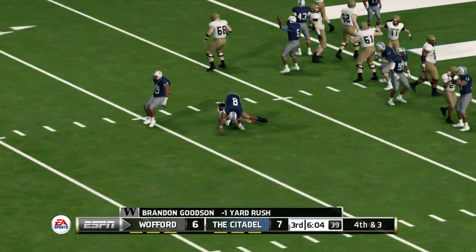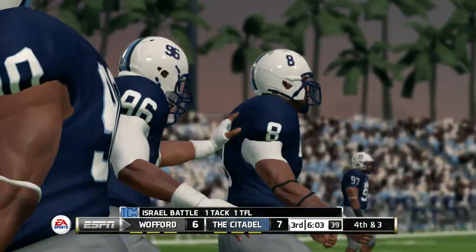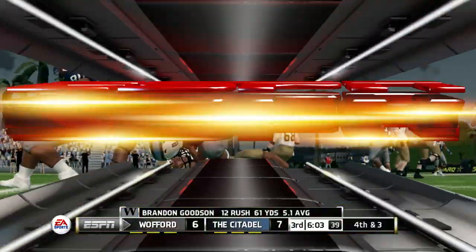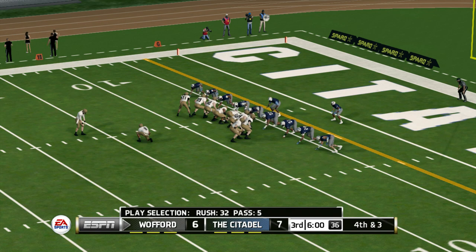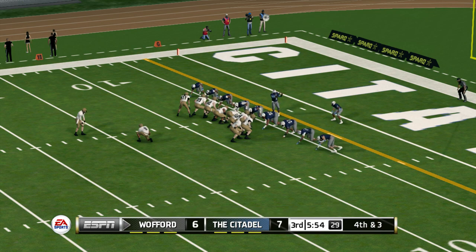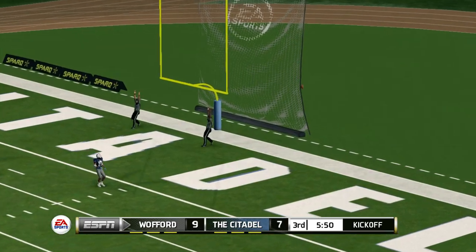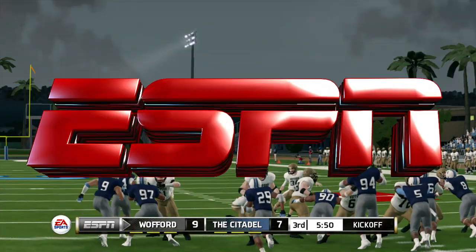They'll wrestle him down in the backfield. Loss of 2 on the play. That brings up 4th and 3. This should be an easy field goal, and he can put his team in the lead right here with this field goal. He gets it up, and they tack on 3 points.